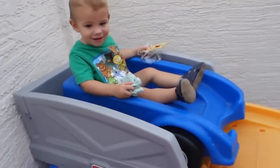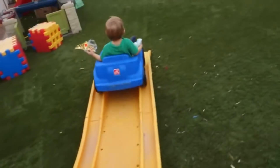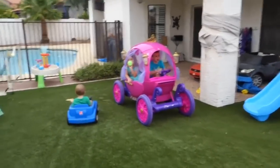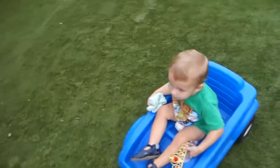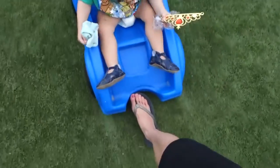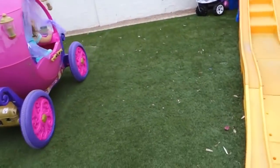Hey, buddy. You want to go down? Okay. Ready? 1, 2, 3. You guys will all have your own cars. Hey, say hi, Ava. Hi. Should we push you back? Let's push you back with my foot. We'll see if it works. Oh my gosh, hold on. Don't kill yourselves.